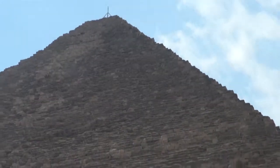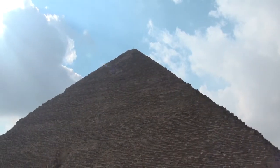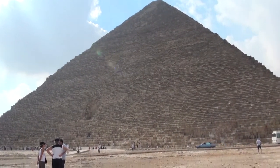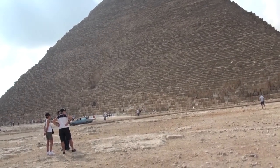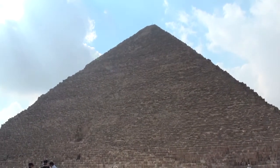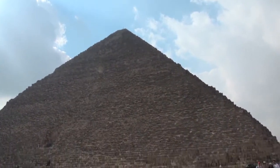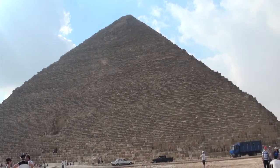And it is said, or one of the stories is saying, that the upper part of the pyramid, which is missing, was one day made from pure solid gold, but taken away by the tomb robbers. We're not sure if this is a true story or not. We have no evidence, but some of the stories are telling that this was pure solid gold. It is called, in the hieroglyphic language, the Benben, which is the top part of the pyramid.